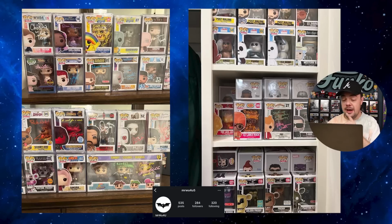Mr. Woo for You 5 sent over some really cool ones. A lot of what he sent me is some autograph pops, guys. So looking in here, guys, an autographed SpongeBob and Squidward. I'm assuming that's by the voice actors right there. Joey Fatone from NSYNC, Chuck Norris, Gabriel Iglesias. We got Scooby-Doo in there.